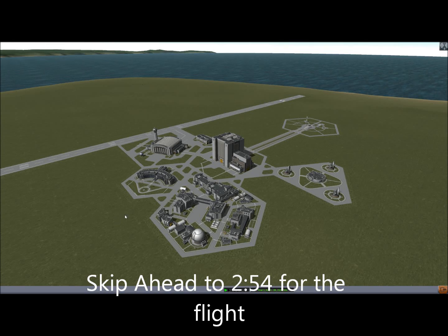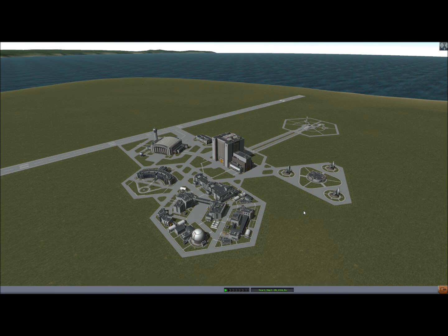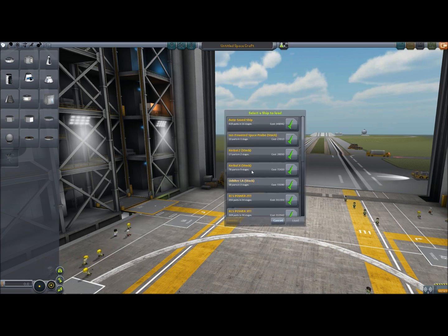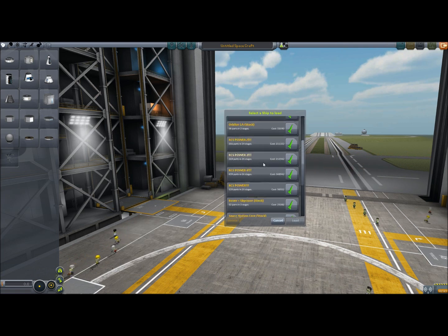Hello, and this is going to be my submission video for Scott Manley's challenge on the fastest possible space mission. Now, I'm going to show you my rocket here before I go over. I did already record my flight, which got a time of 2 minutes and 15 seconds, but I thought I would show off the rocket beforehand so you don't think I'm cheating or anything.